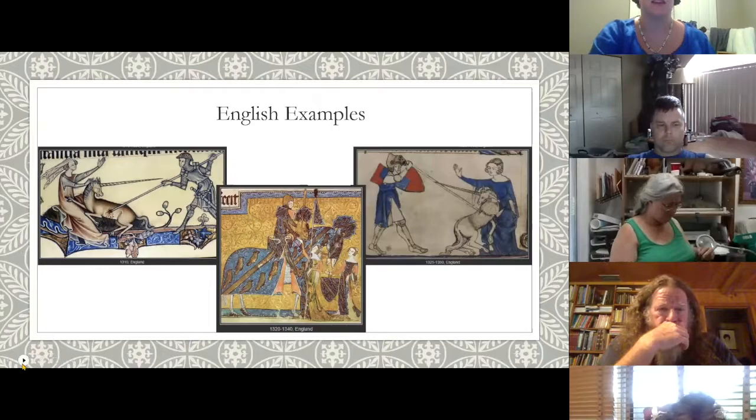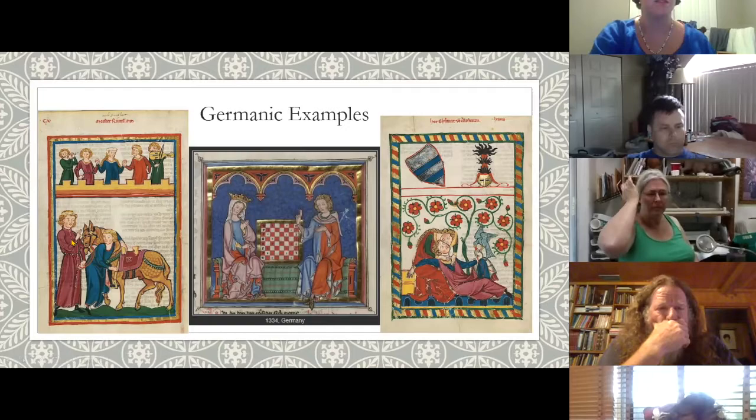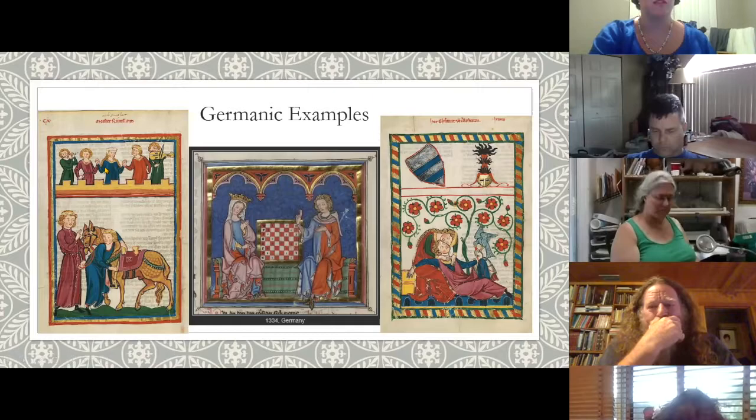On the next page, we have how the Germans portrayed it. So here you see the buttons down the front. Very similar. You do see more gold at the neckline on the German ones.